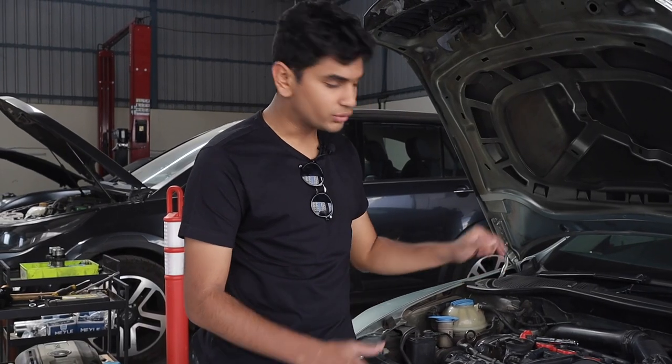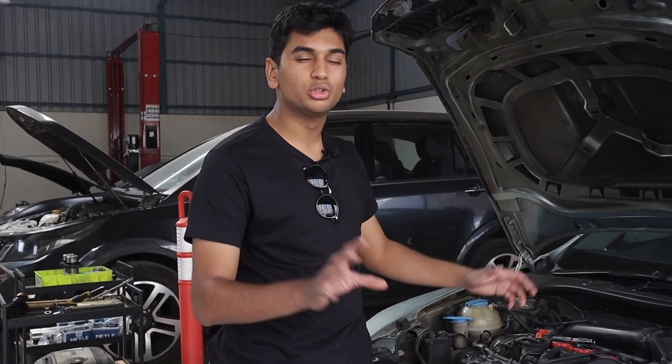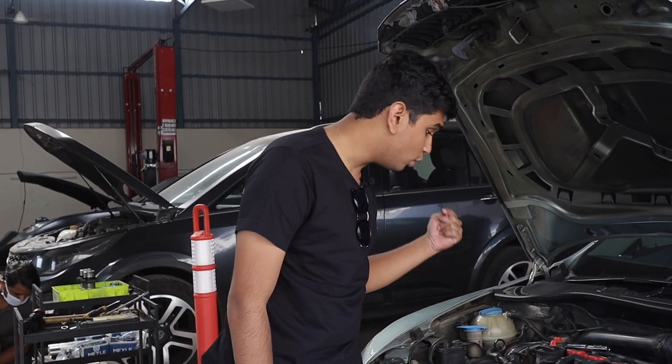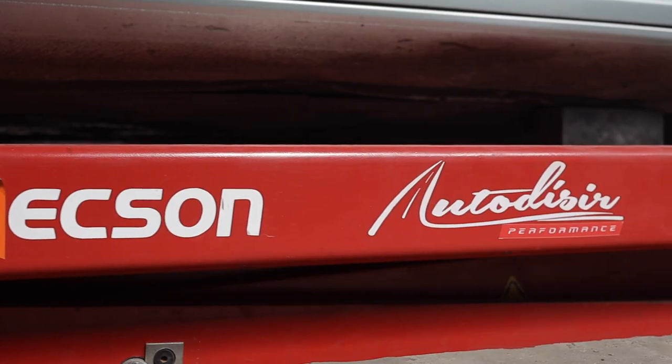When talking about power gains from a component like this, you can expect somewhere around 10 to 15 bhp. On the website, they say that you'll get a 25 bhp gain, but that's usually for a 2-liter TSI engine. But this is a 1.8, so you can expect somewhere around 10 to 15 horsepower from that sort of intake. Apart from that, you also have a complete exhaust system by Automec. So we'll talk about that more when we take the car up onto the lift.